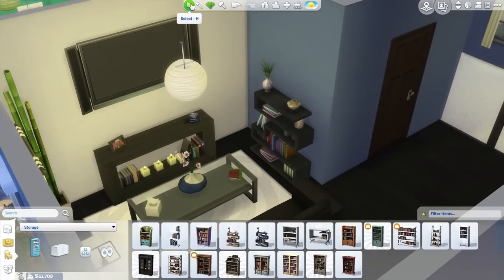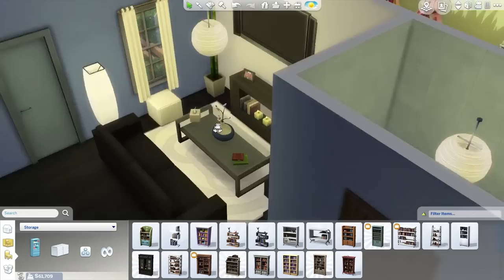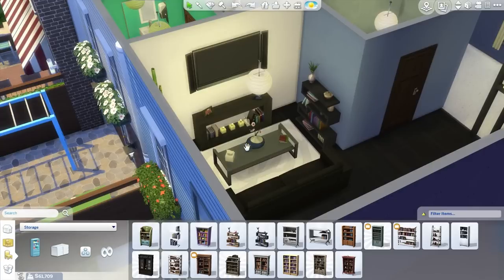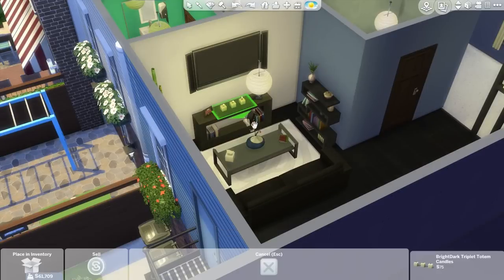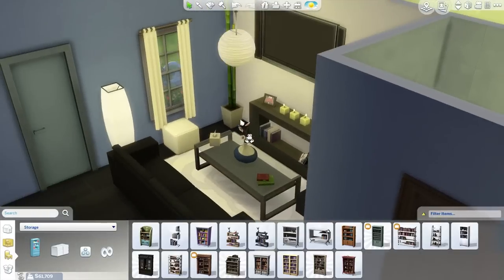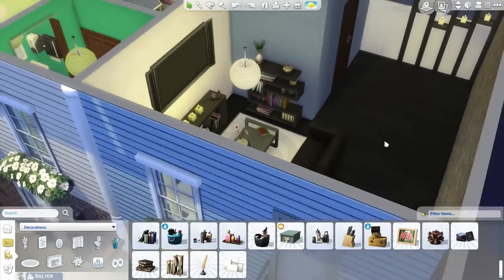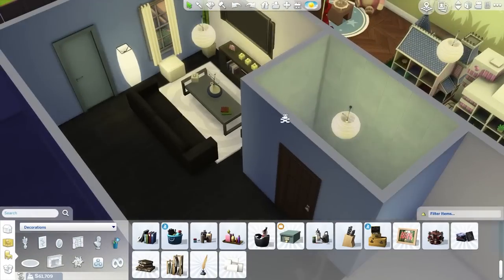Okay, this coloring's fine. Okay, that could be it for the living room area. I'll just leave this little corner back here empty. And now that I look at this, I think it'd make a lot more sense to have the candles up on top of this table than underneath it. Okay, I think that's good for the living room.